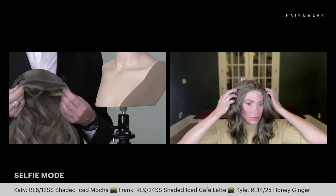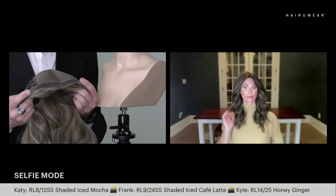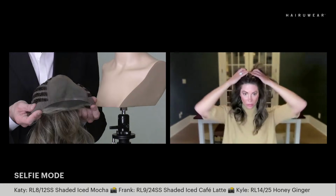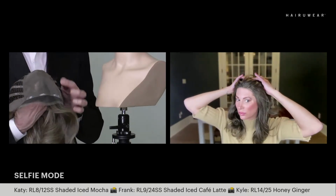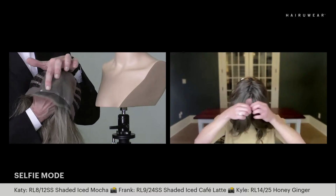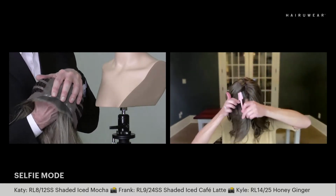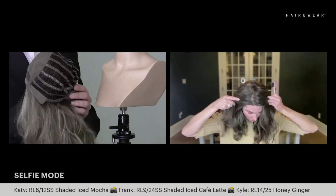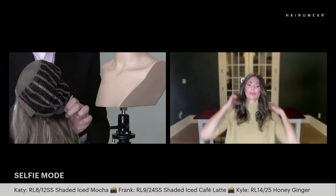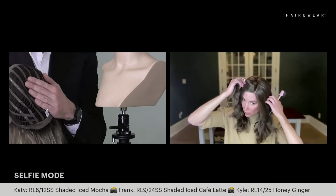You're going to find this also to be in the more affordable range of construction because we have the memory cap 3 here. So we have extended ear-to-ear lace front on this, okay? We also have this constructed with the full monofilament top, which allows you to part it in any direction. It gives you that low density top right off the bat. And then we put it on a memory cap 3. So you have the structure, you have the flexibility, and you also have that little extra bit of grip.